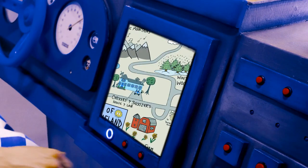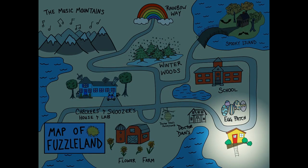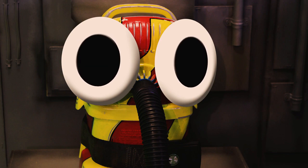Precisely, Snoozer. Let me pull up the map. We are headed to Mrs. Hamilton's classroom. Along the way, we're going to do a craft with your teacher, Mrs. Hamilton. Woohoo! I'm seeing Mrs. Hamilton twice a Rooney! Yeah, Mrs. Hamilton does a science experiment involving volcanoes.